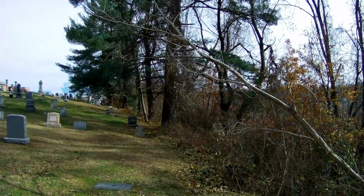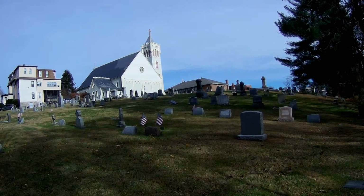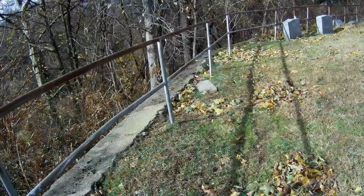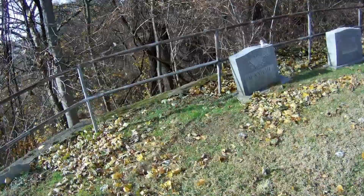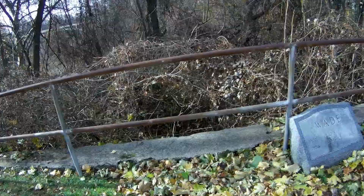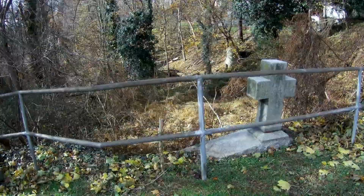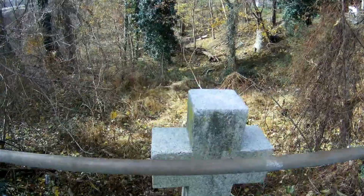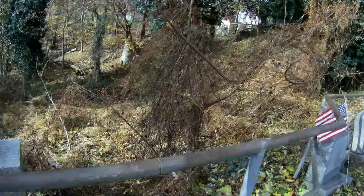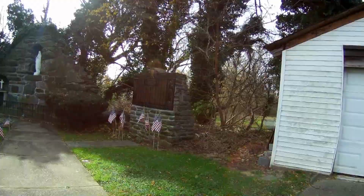So Charles Kelly had this church built on his land. He owned all this property, and he had this church built originally in 1849. So this is the historic cemetery that goes with it, and I'm just going to check it out a little bit. There's also a World War II monument here.